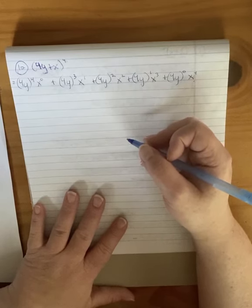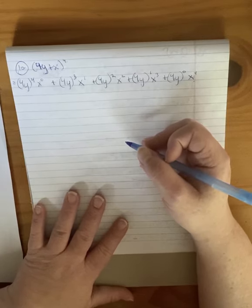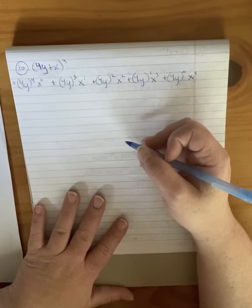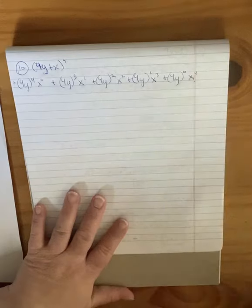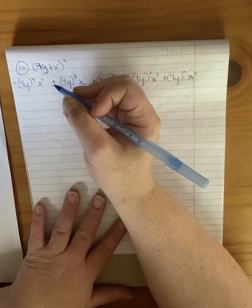Jimmy, on the calculator, can you do 4 to the fourth power for me, please? I think it's 256. My daughter stole the calculator from me. 4 squared, 16. 16 times 4 is 64, and 4 to the fourth is 64 times 4. Yeah, it's 256.